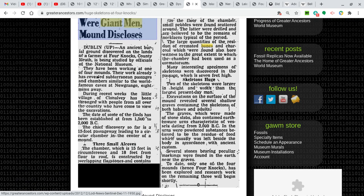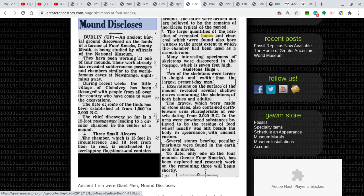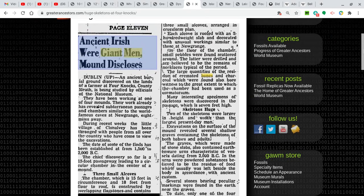Excavations on the surface of the mound reveal several shallow graves containing the skeletons of both babies and adults. The graves, which were made of stone slabs, also contain earthenware urns characteristic of vessels dating from 2000 BC. In the urns were powdered substances believed to be the residue of food, which usually was left beside the body in accordance with ancient custom. Several stones bearing peculiar markings were found in the earth near the graves. To date, only one of the 4 mounds, Four Knocks, has been explored, and research work on the remaining 3 will begin shortly.